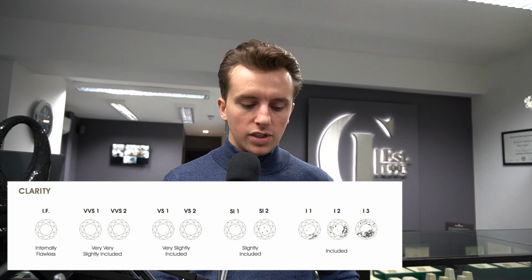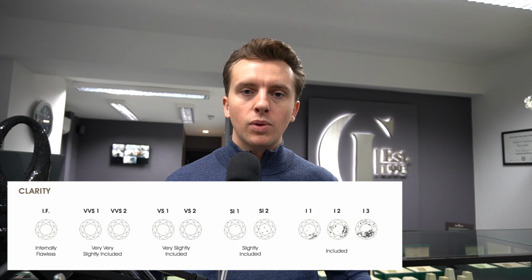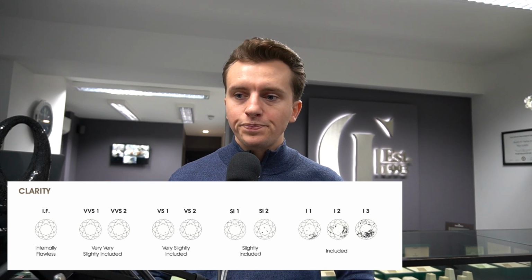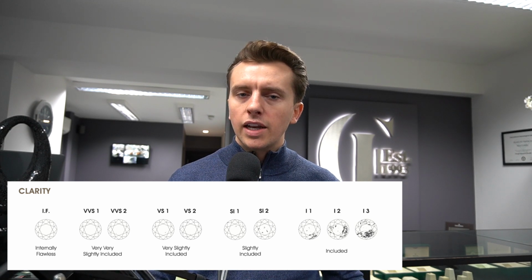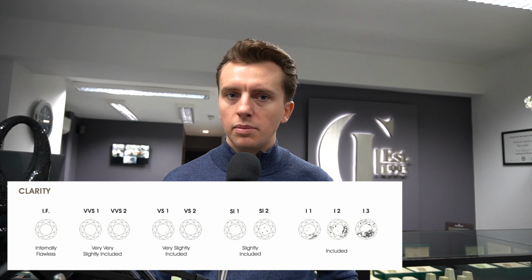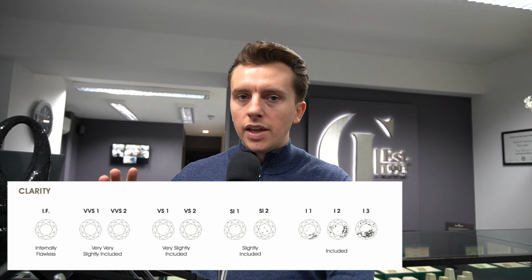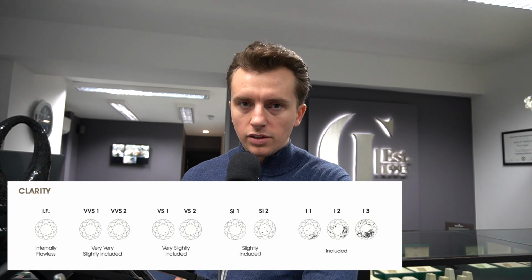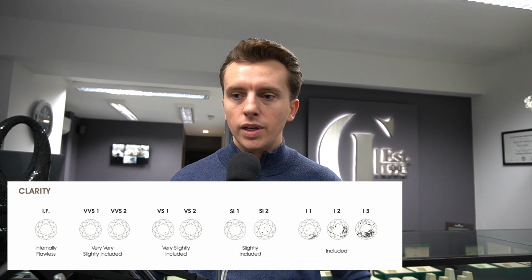But when I say big, obviously we're talking about stones that are smaller. It's big when it's blown up under a microscope. So yeah, SI you need to be clever with. But if you get a good SI, you're getting a lot more value for your money, and you still shouldn't see a mark with the eye. So I like SI stones. Then the lowest grade is I included. This you're definitely going to see marks with the eye. I don't recommend it. We don't deal in them. It's basically going to affect the overall look of the stone, and it's not going to be great.